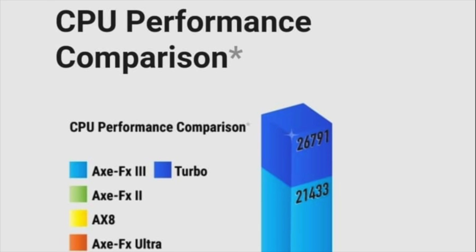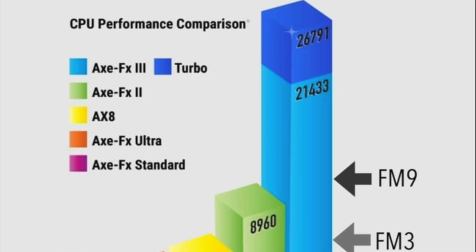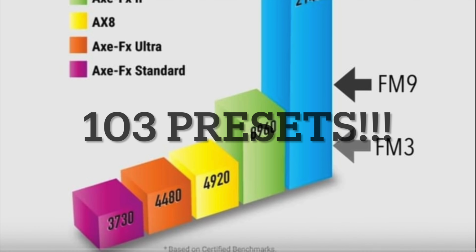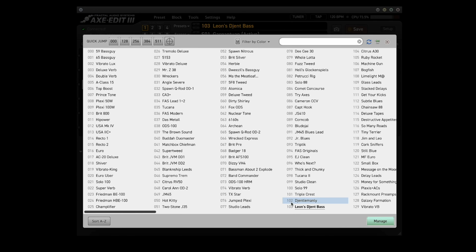Since the FM3 has 1/4 of the power that the AXFX3 has, there obviously had to be changes made to the factory presets. But once again, I was surprised to find that the first 102 presets on both units are pretty much the same. Let's take a look here at the first presets in the FM3. And here are the first presets in the AXFX3. As you can see, until we get to 103, they're the same.